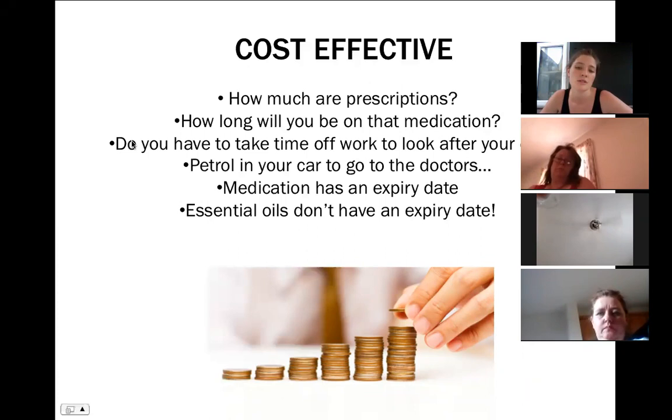If you've got a healthy body, you're less likely to get ill. So you won't be having so much time off work, because time off work costs you money, and time off work to look after your sick children also costs you money. So it's all about looking after your health rather than treating it when something happens.